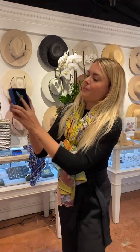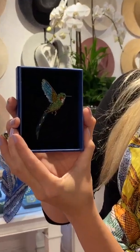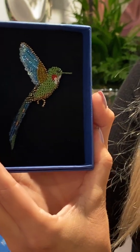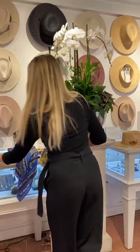I love this hummingbird here, which just feels really fun to us in Southern California. And you can see all the different use of colors that they use with this specific brooch. That hummingbird alone has like 12 colors in it. So just really beautiful, totally different.